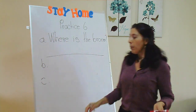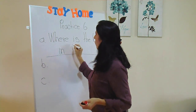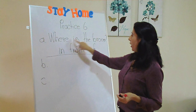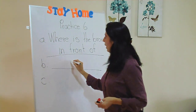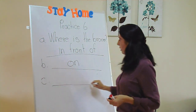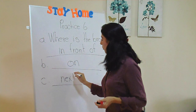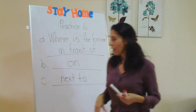Where is the broom? Picture number 1. The broom is in front of. Letter B, where is the broom? The broom is on. And question C, where is the broom? The broom is next to. Okay? Very good.